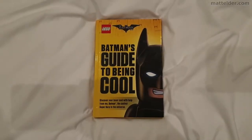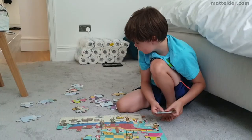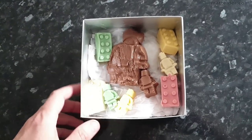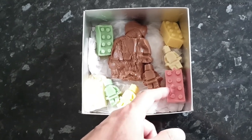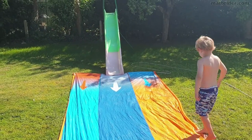Down here, come down. And if that's not enough Lego for you, then we've also got some books like Batman's Guide to Being Cool, and you can get more of a Lego fix with that. And some jigsaw puzzles as well. We've had a hot day or two here, so this is Father's Day Lego chocolate, because it's become a bit gooey now. Yummy. A cheap bit of plastic and a hose go a long way.